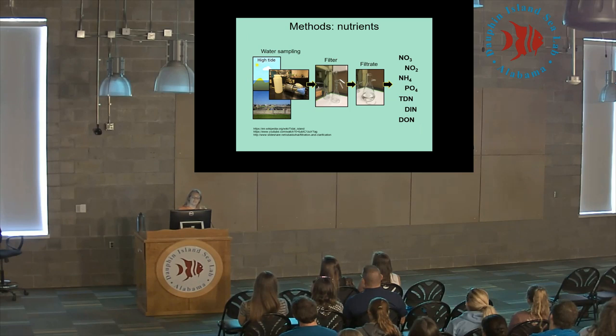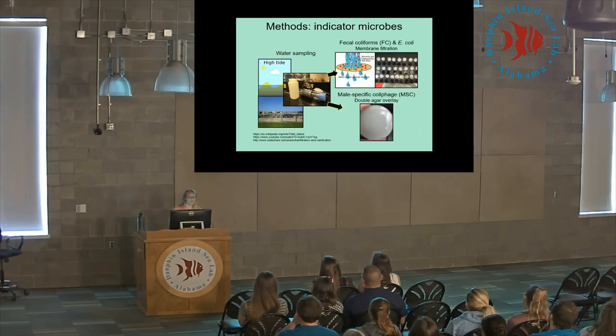And water samples were then filtered, and the filtrate was kept and analyzed for this suite of nutrients using standard methods here at the lab. And then we also measured indicator microbes.